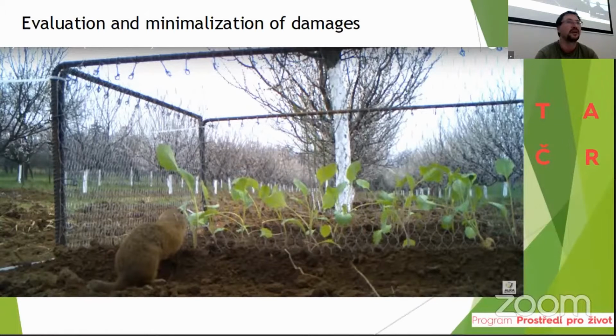We try to do some kind of, see here, a small plantation of, I don't know what it's called, probably cauliflower or kohlrabi. And you see that the Souslik is definitely interested in it, but they are respecting the cage and they don't eat. If there is no cage, they will simply eat it to the last plant. So measures exist and we must convince the people to use them.